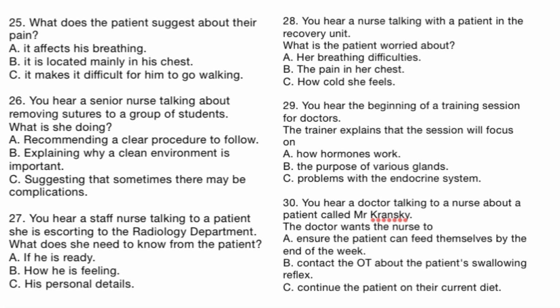You hear a junior doctor speaking with a patient in the cardiac clinic while a consultant is present. Now read the question.